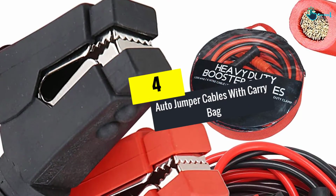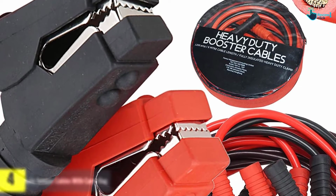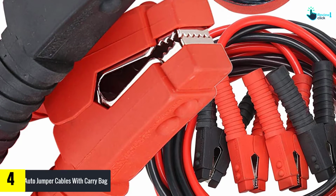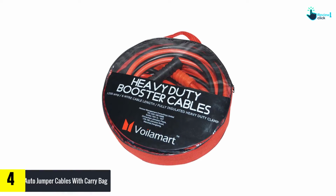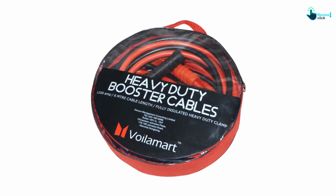Moving on at number 4, we have the Auto Jumper Cables with Carry Bag. This is a high-performance jumper cable. It's suitable for most vehicles and is also easy to use. It will handle current as high as 1200 amps. Moreover, it doesn't suffer from current leaks. This ensures that the maximum power is delivered for fast and efficient starting.